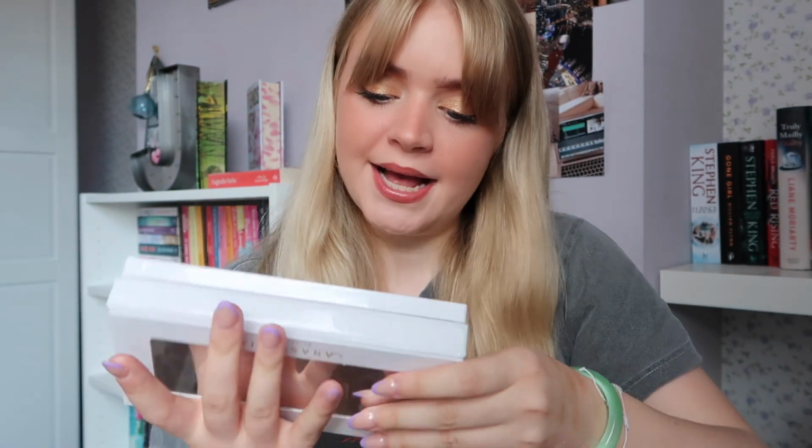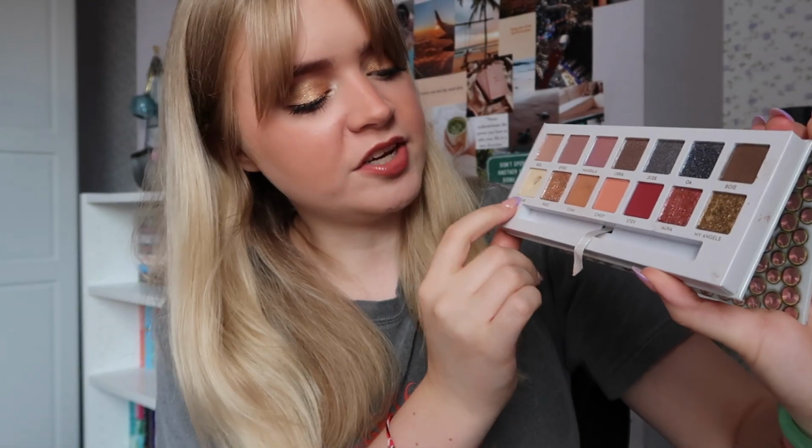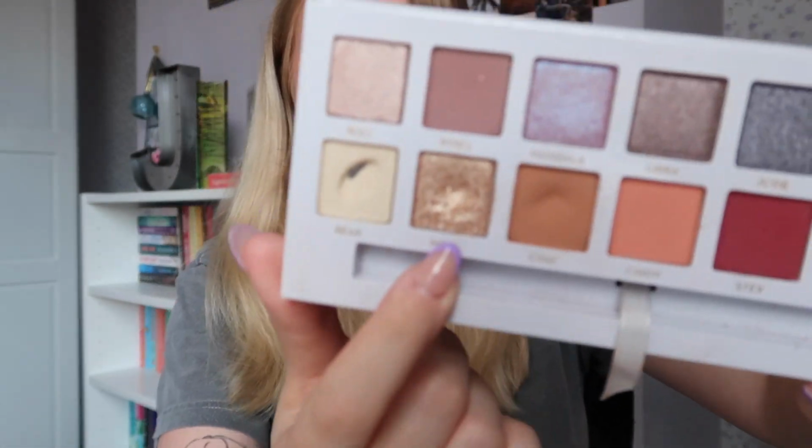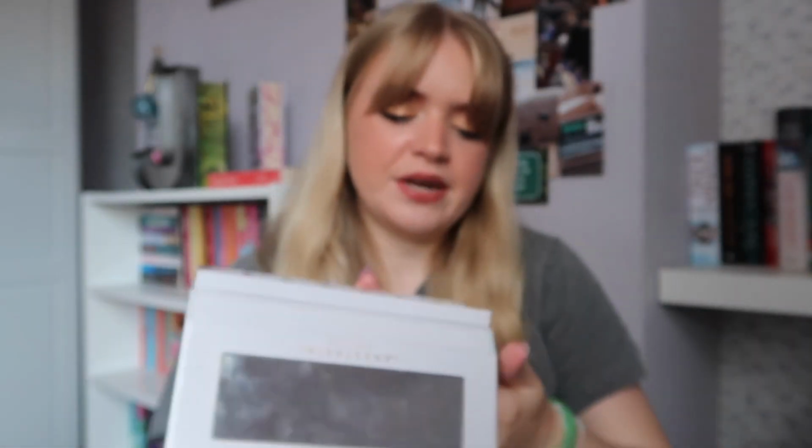I have 2 pans in this palette already, in the shade Bear and the shade Moo. So those 2 already have pans, and you can see how deep the pans are. They're not super easy to hit, but also it is an Anastasia palette, so it shouldn't be too difficult. So yeah, I'm excited to see where we go for next month.